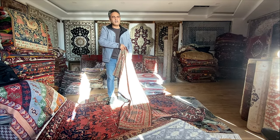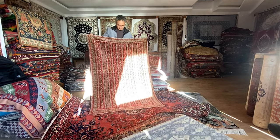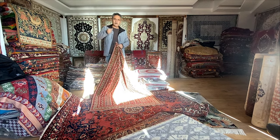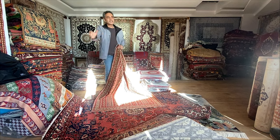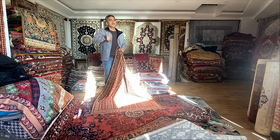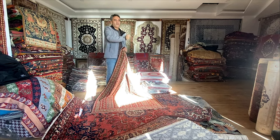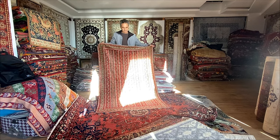This is nearly 200 years old. One person works on it, just one person. It must be the same work, because if two hands make it, the work is different and the carpet looks different. It must be worked the same. Something like this is incredible.